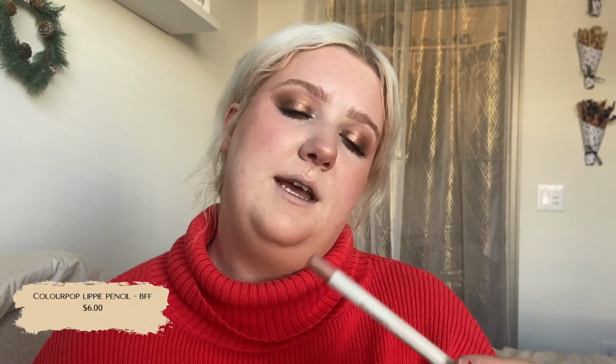Alright, I think all we have left now is lips. So I'm going to be using the ColourPop Lippy Pencil in BFF. I saw Robbie D. Christie talking about this and I had to get it. So I really can't talk while I do this, so hold on. Alright, this doesn't exactly match the lipstick I'm going to use, but it's the closest I had. I'm going to be using the L'Oreal 804 He Thinks He's Macho. It's this really pretty fall brown color.